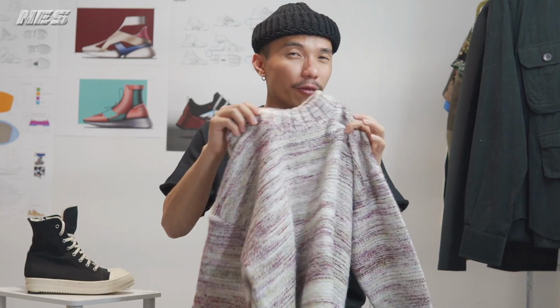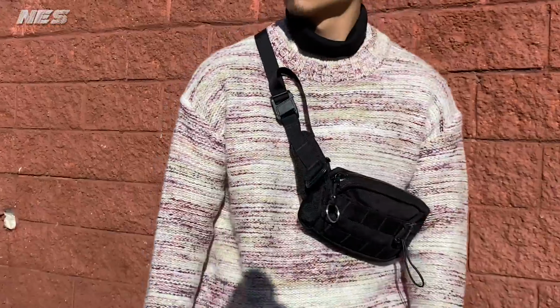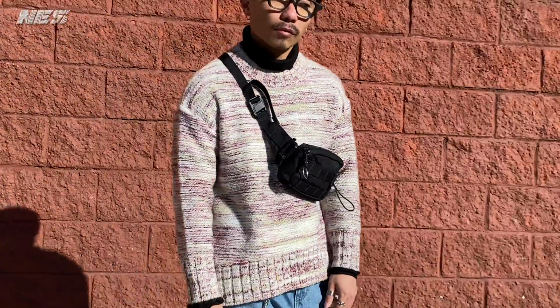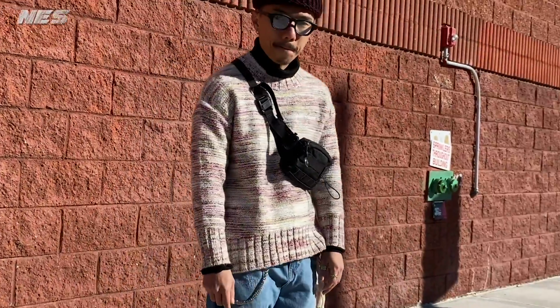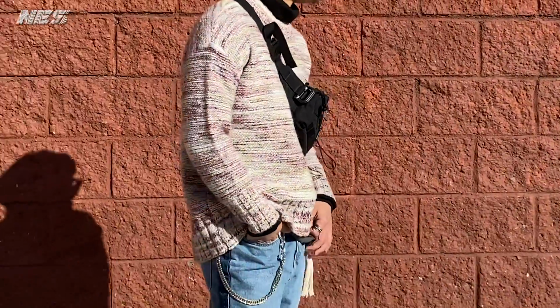The fourth item is the sweater. This sweater costs around 40 bucks, $39.99. I think it's the same price as the hoodie, so I prefer to get this sweater compared to the hoodies. The hoodies, the quality is not that great. The material they used is not that great, but the sweater I think is pretty cool and cozy.